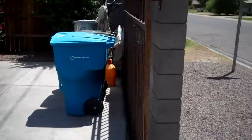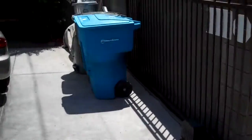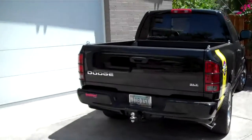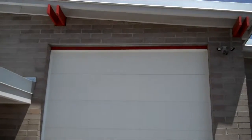And as you come in, there's the electric gate opener, the trash is back here. I have an extra trailer I store over here, 2 more cars. And then this is the 10-foot garage door. And then this is the 14-foot garage door.